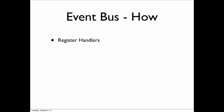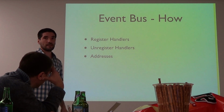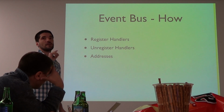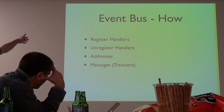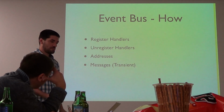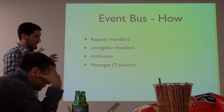So how does it work? It's very simple. You register handlers, and then you have addresses. Whenever you send an event, you send to an address, a string like my app dot my module dot whatever. It doesn't really matter, but it has to be a string, and it's recommended that you specify a path separated by dots. Then you can send messages. You register a handler for an address, and you send messages to the address. Messages are transient, so if something happens in between, boom, there is no more message. You could build your own super cool messaging system on top of Vert.x, but you will need to implement all that part of message persistence and whatnot. So handle it with care, let's say.